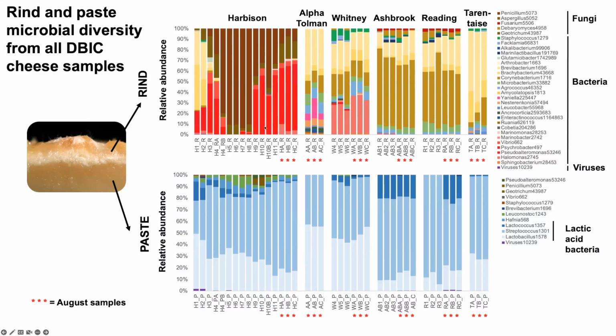Another question is, does it matter? Maybe these cheeses actually don't taste that different, but have very different microbiomes. We don't know. Something we're trying to figure out. And once we can figure out why we're getting these big shifts, we might be able to figure out how to better manage these microbiomes.